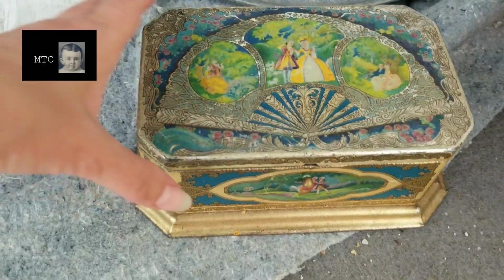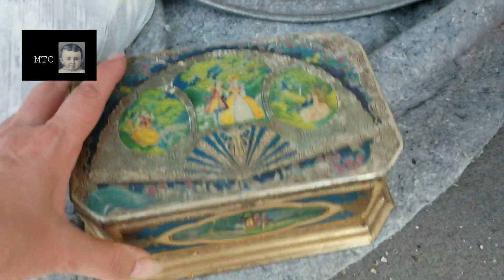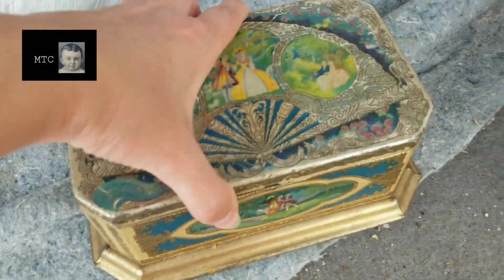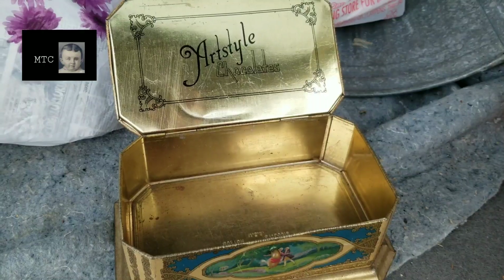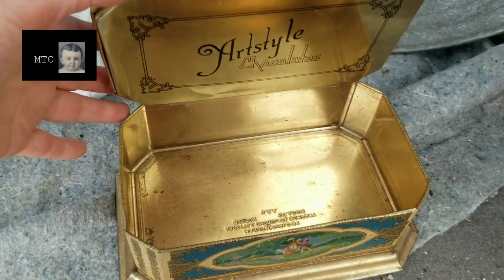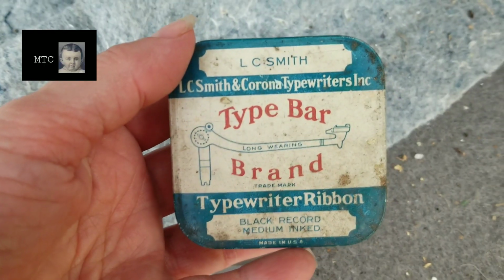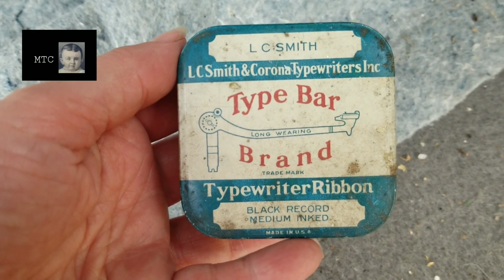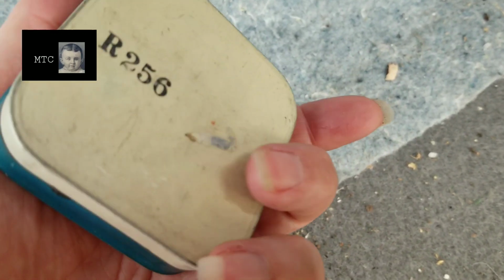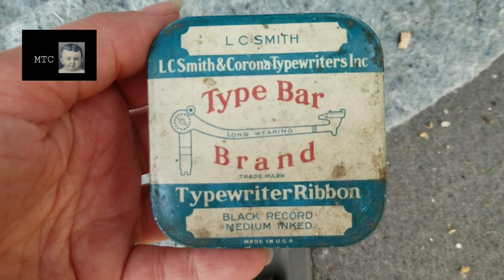I don't usually buy tins, but this one just spoke to me. It is a chocolate tin, and it opens up like that, and I just thought it was gorgeous, really pretty. Like I said, I didn't even look at these until I found out from Katie how collectible they are. So I picked this one up because it was a little different. I like that it's red, white, and blue.